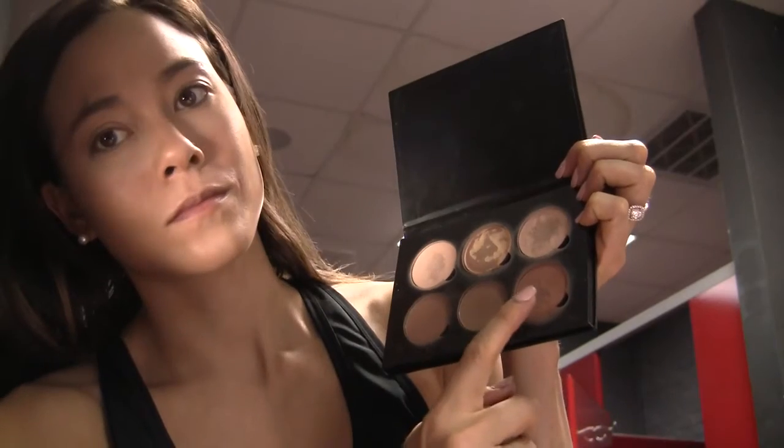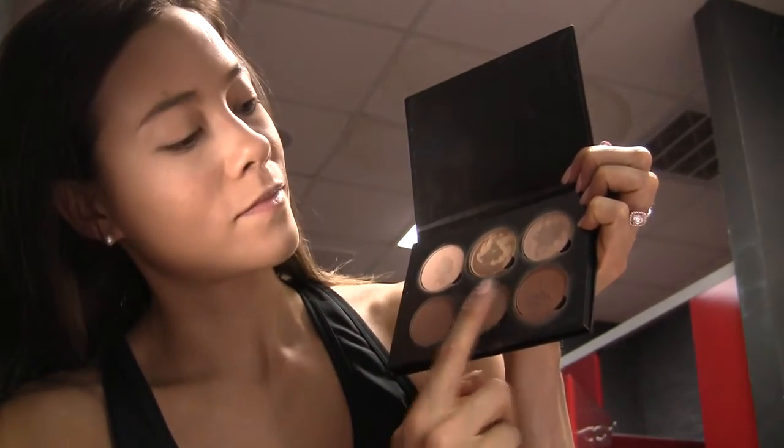So I basically apply the highlight under my eyes to hopefully get rid of the bags and also any other areas where I have some blemishes, and then I take the darker colors and I draw lines on my face to help them stand out more. So my cheekbones, yep, you just draw a line, and it looks crazy at first, but you blend it all in together.